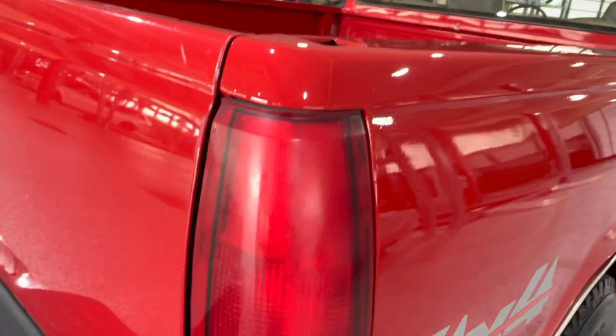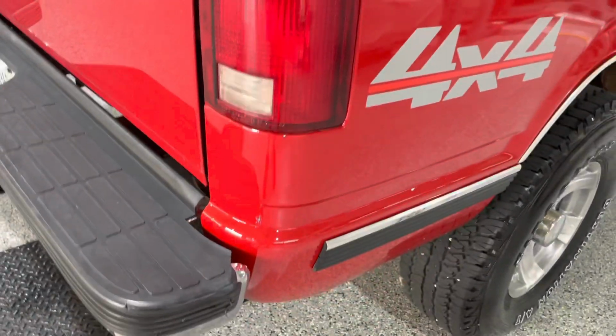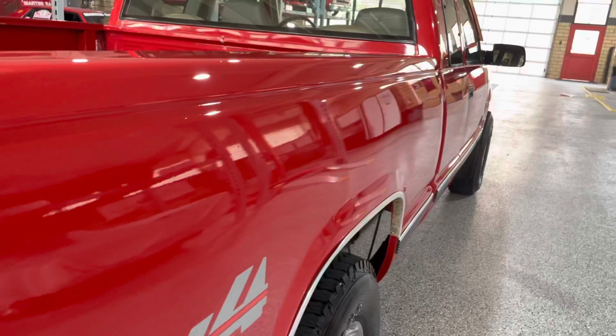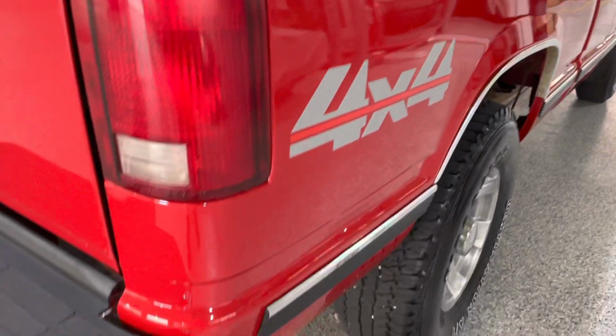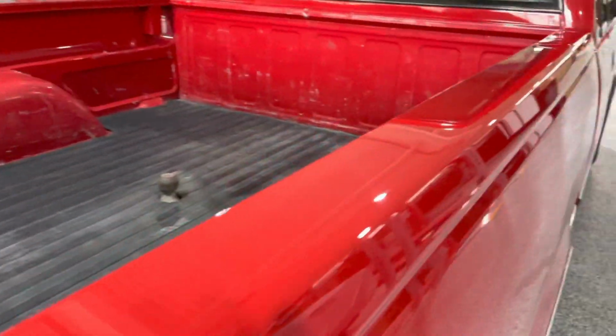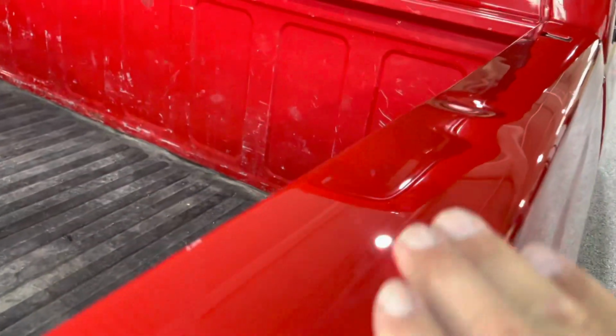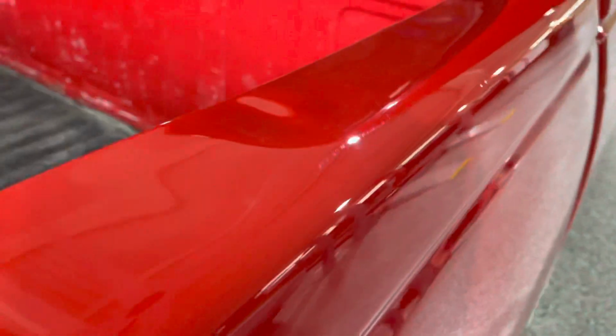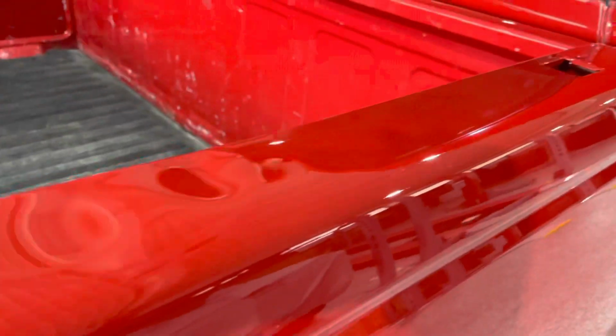There's your right tail light, good condition, a little bit of fading. All right, looking down the right bed side, it looks to me like this bed side has been painted more recently. A little bit of damage on top of the bed here. So looks like maybe there was a little bit of damage, and maybe they worked out some of the damage and then sprayed the bed side. But it looks really nice.